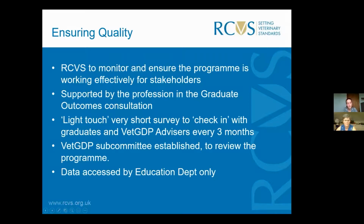We've established the VetGDP subcommittee, as Sue mentioned, and that will keep the quality of the programme under review. So if you do have any suggestions, we'd love to hear them. And really, as a reassurance, the reflections, data and feedback that go into your VetGDP eportfolio will only be accessed by the education department for the purposes of the programme only. And at the end of the programme, if we could just get the next slide, Jenny, please.